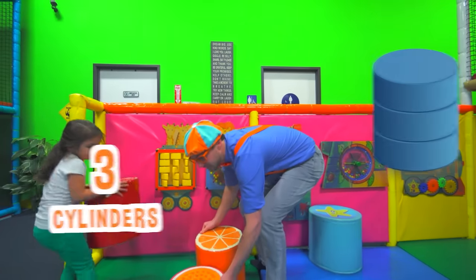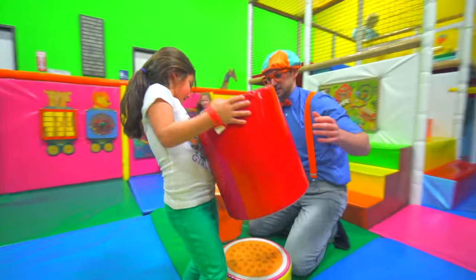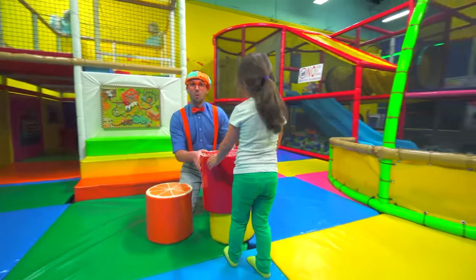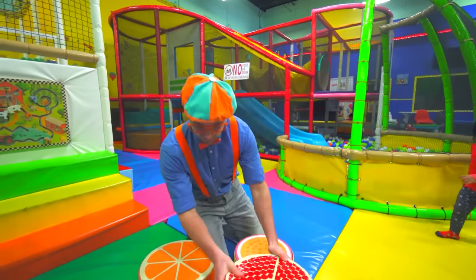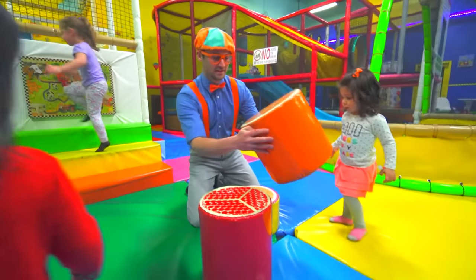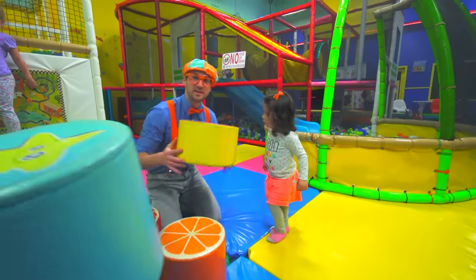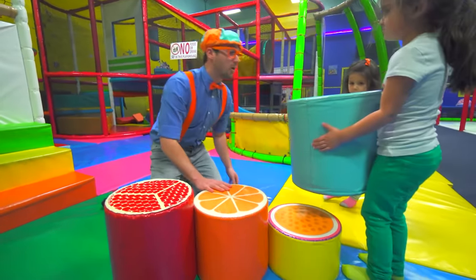Looks like we have 3 cylinders. Okay. Hey, wait. One is really tall. Yeah, this is tall. This one is medium. And this one is short. Look at that. Whoa, that's so big.